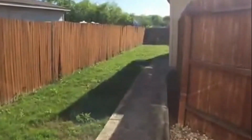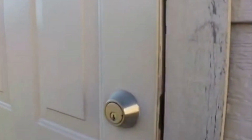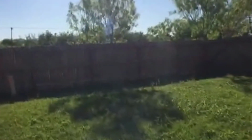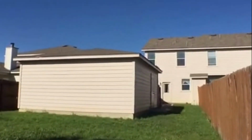We're going to take a look at the backyard. Residence has a detached two-car garage. Now in the backyard, overlooking the residence.